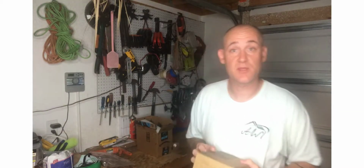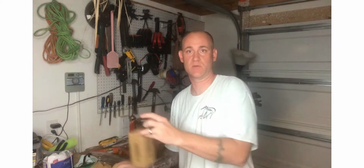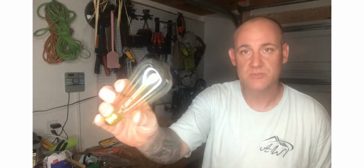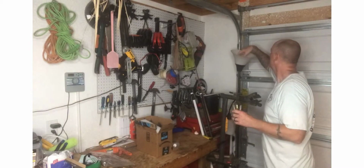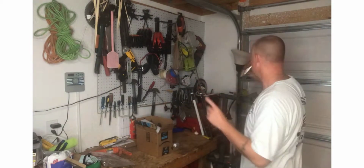We're going to stick with the lighting theme, because that's my big game this year. I really want to step my game up with lighting. And we got these Edison bulbs, and they're pretty cool. I'll plug one in real quick. These bulbs are pretty cool, and we got these on clearance.